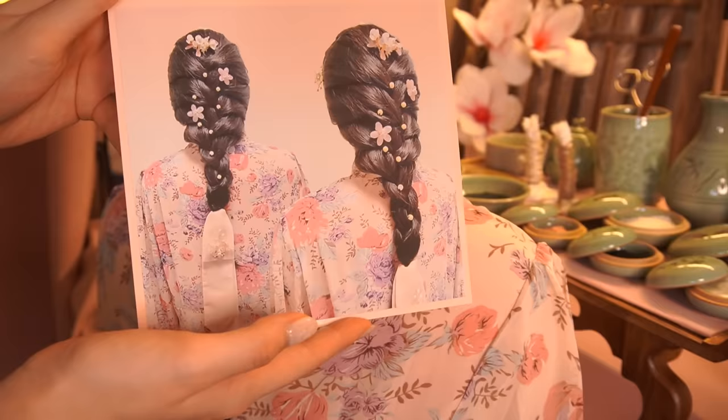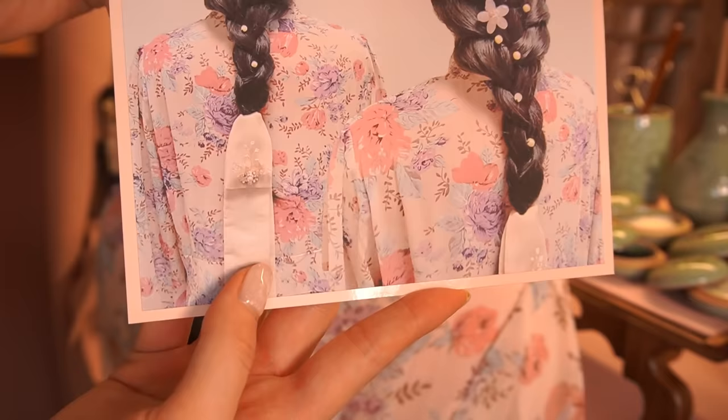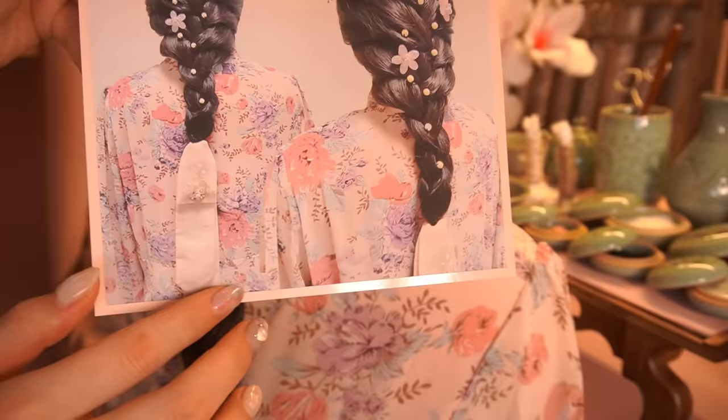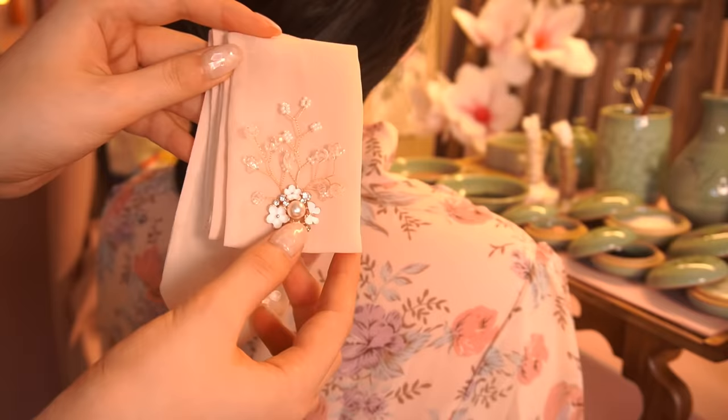See the fabric in the picture that looks like a skinny scarf. The fabric is called tengi in Korean. Tengi. As you can see from the picture, I'm going to tie the end of your braid with tengi. I'm going to use a floated tengi. It's cute, isn't it?